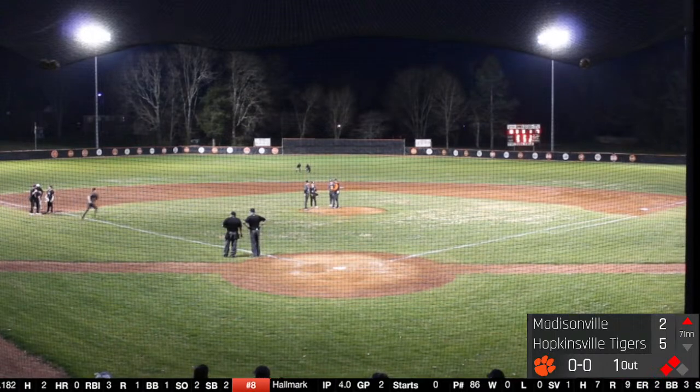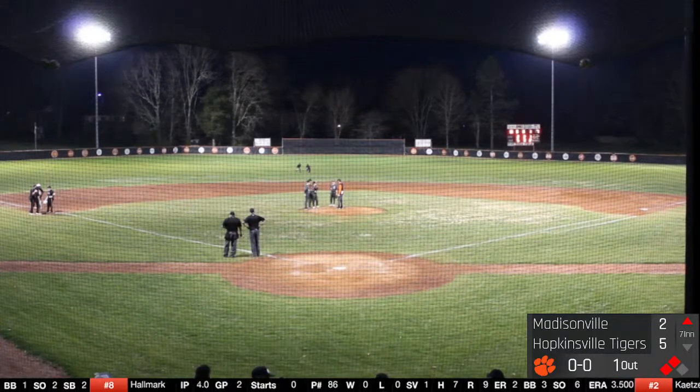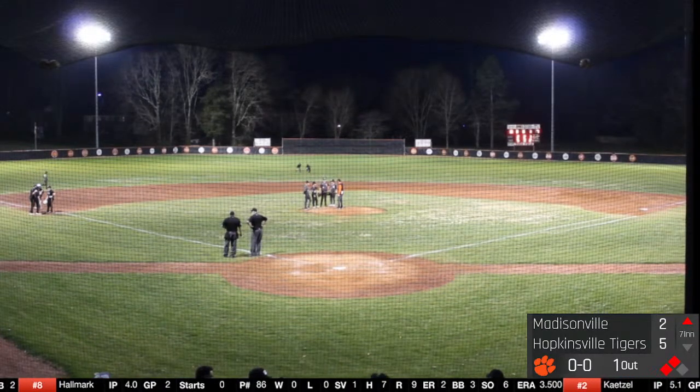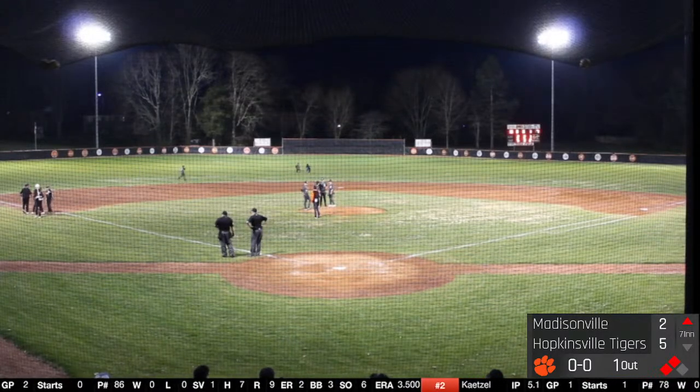All right. So now we'll wait to see who heads to first base. Hallmark back to first. Ketzel was in right field at the time, so we'll wait to see who heads for right field. Mitchell is moving outside to outfield.